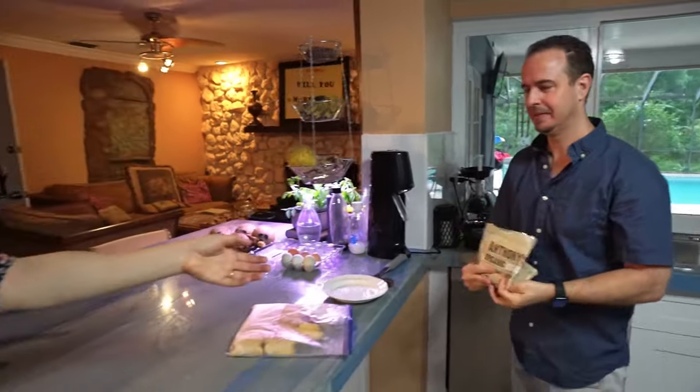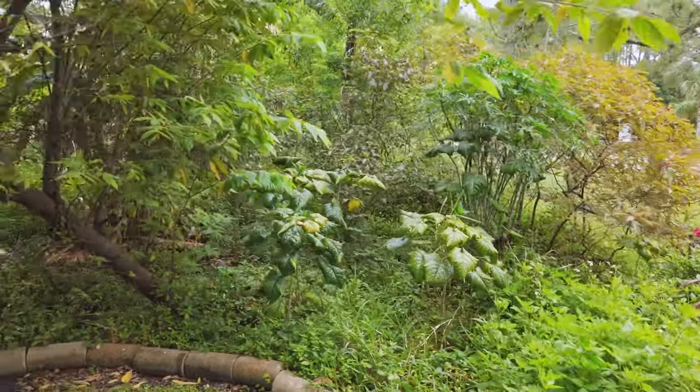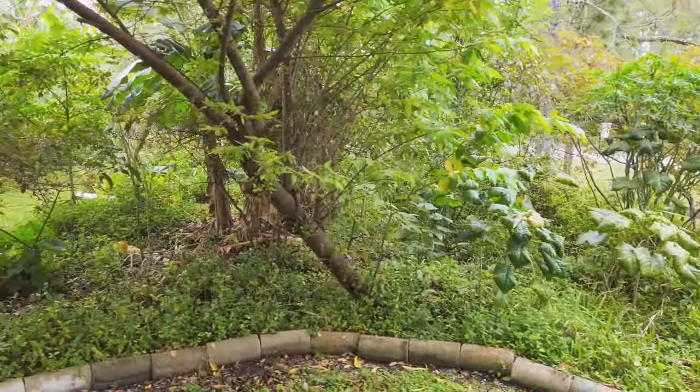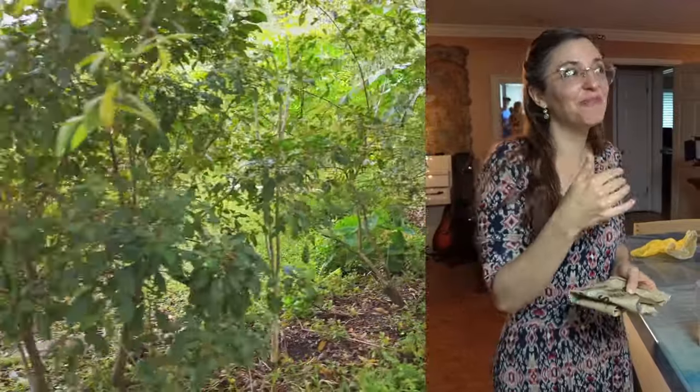We have some cacao trees. A couple of our friends who like to nurture their plants are having more success. So ours, our food forest, is sort of the wild, wild west. If it makes it, awesome. If it doesn't, it's not meant for us. We're just living our life, and the plants have to do their part. They have to grow easily.